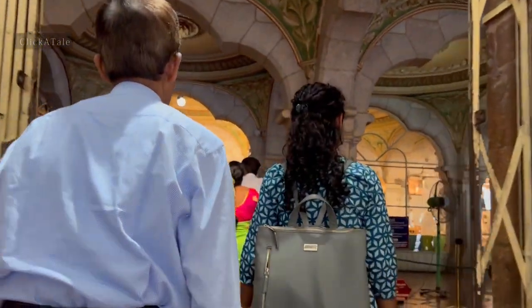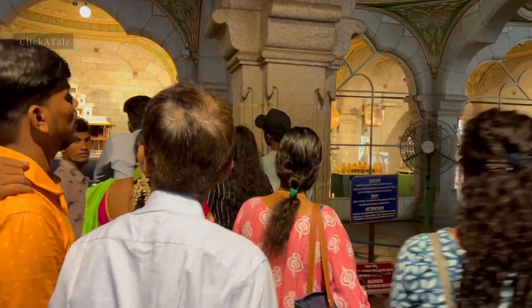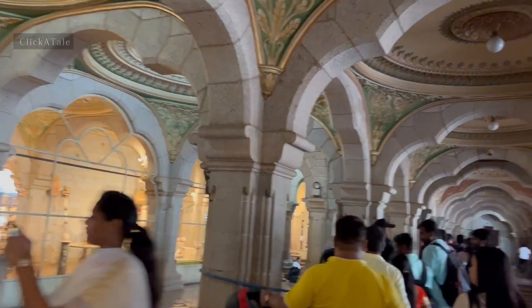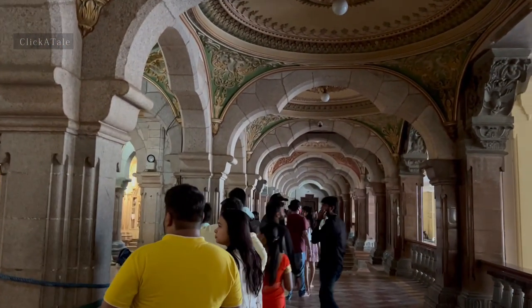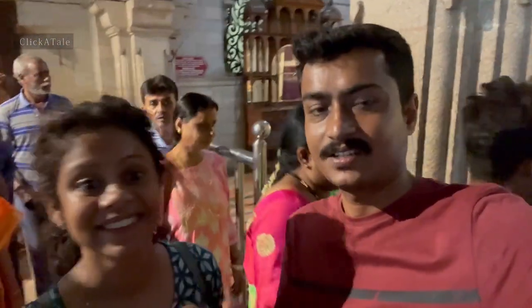Mysore Palace has a lot of facilities for tourists, like a free camera custody center, free wheelchair facility, free stand for footwear, drinking water, and most importantly, a clean toilet. Also, guides are available. If you want to take a guide, you can take the guide also. They will explain the history of the palace.